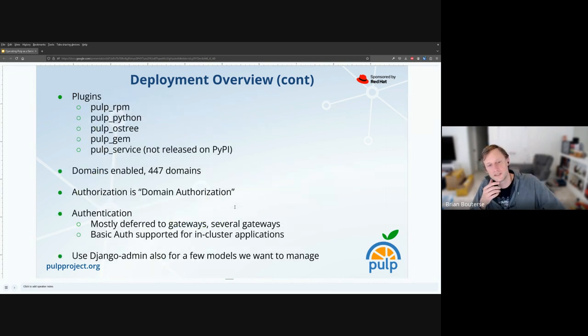Plugin-wise, we use these plugins: RPM, Python, OSTree, and Gem. Of these, RPM is overwhelmingly the usage-dominant plugin, I'd say like 99 to 1 relative to the other ones. The other content types are still being integrated against, and they're not all yet in production in terms of usage. They're in production for our service, but in terms of code of other services and products that build on top of them, those aren't yet in production. So we're very much an RPM installation at this point.